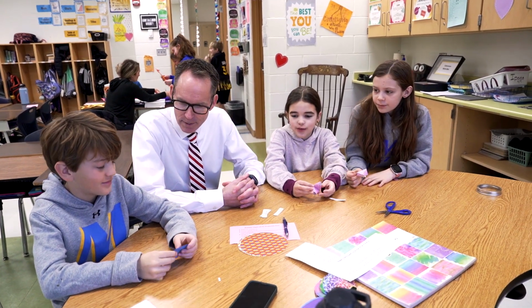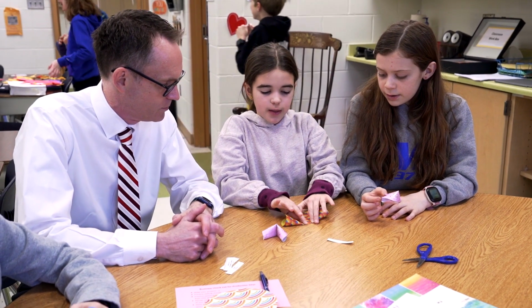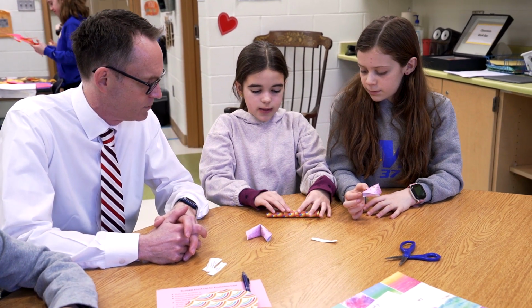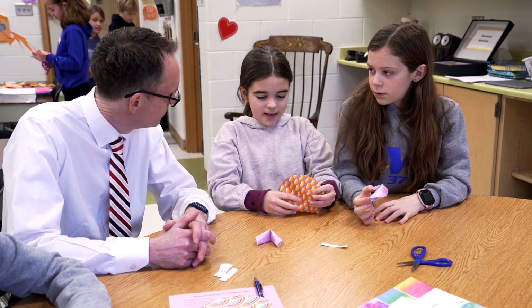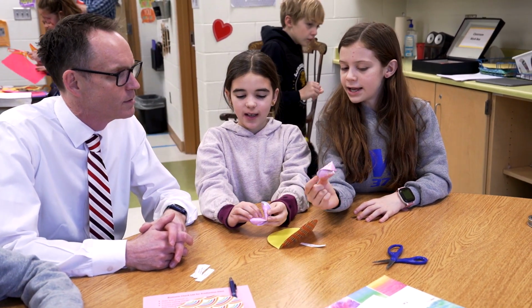So tell me more about it. How are you making them? What you do is you fold it like that, and you crease the middle, and then you open it back up and you fold it this way, and then you crease the whole thing, and then you try to pull it in. It's hard to pull it in with this paper, but you pull it in and it ends up like that.